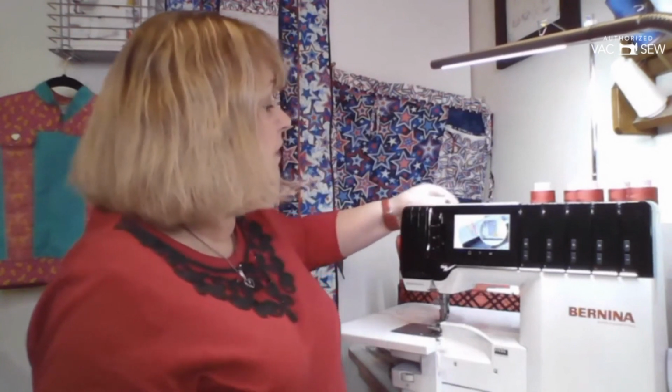It tells me what foot I need. Well, I don't know how to get that serger foot on or off. So I play the movie and it shows me exactly how to put the foot on and how to take it off. Telling me my presser foot pressure, and I'm thinking, okay, where's that at? So I watch the movie and I'm thinking, oh, I see, it's up here. So I put my presser foot pressure where I want it.